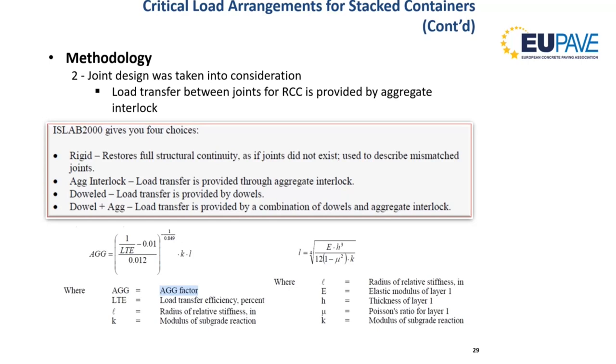As you may know, load transfer between joints for RCC pavements is provided by aggregate interlock. The ISLAB 2005 software uses the aggregate interlock factor, the AGG value, to calculate the joint load transfer efficiency on pavement response. The value of the AGG factor is dependent on the stiffness of the joint, load transfer efficiency, and the modulus of subgrade reaction. You can see the equations to calculate the AGG and other parameters on this slide.